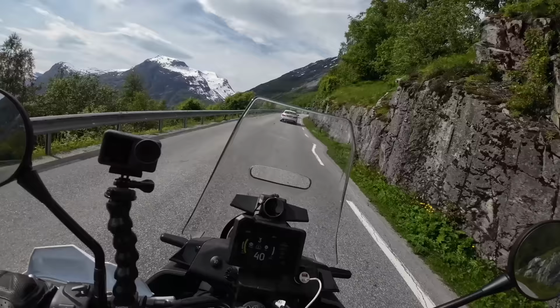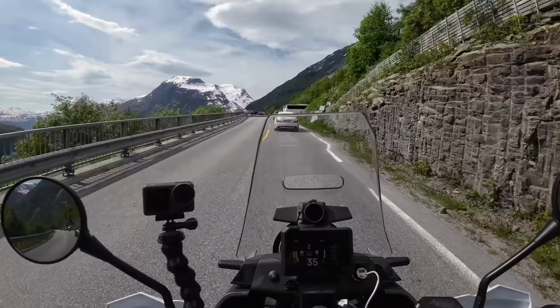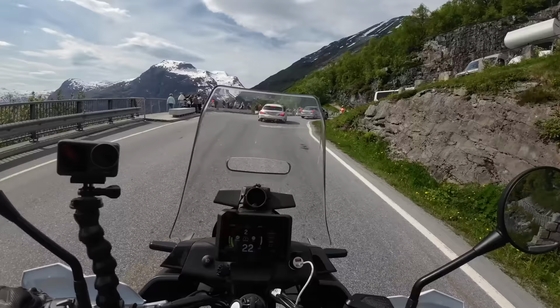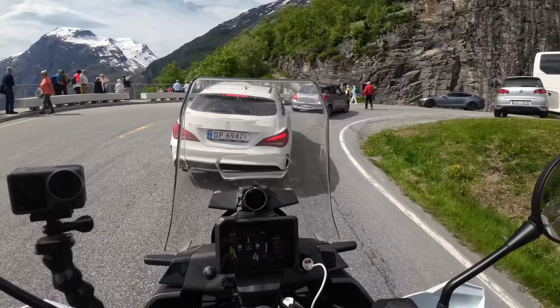At a quite popular viewpoint soon. Another one. So many people already in the beginning of June. Yeah, no, we're not stopping here. Oh. Gosh. Now what do we do? Oh, it is hot. Hot, hot, hot.